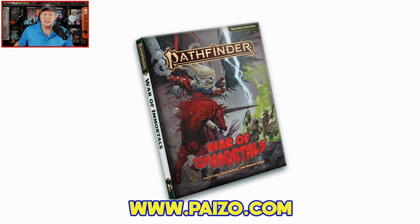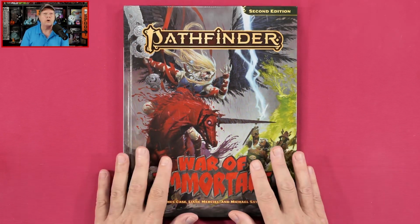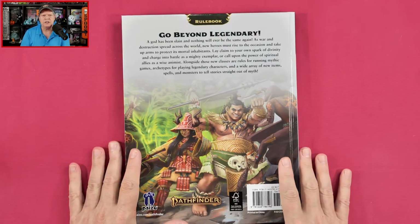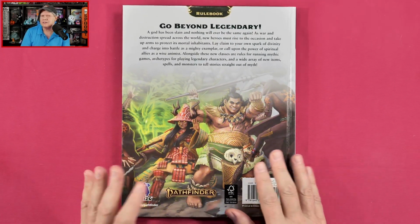This hardcover is going to carry an MSRP of $67.49. Now, kind of an odd MSRP. Or you'll be able to grab the PDF for $19.99. So let's take a peek at War of Immortals. I have an understanding. I think this is going to give players an opportunity to play as sort of like demigods at some point.